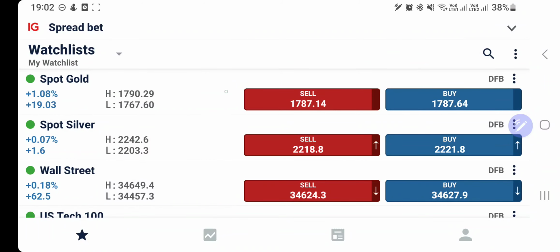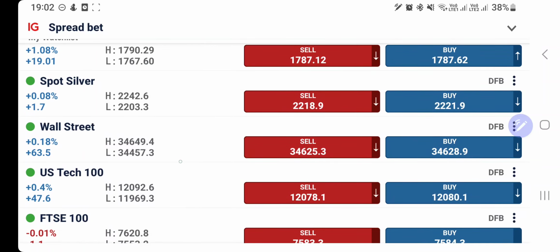In the morning analysis, I asked you to remain long on gold above 1780 levels. You can expect 1784, 1791. See, precisely the levels are achieved. I hope you all profited.